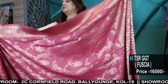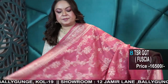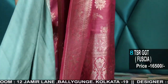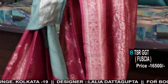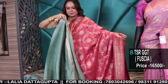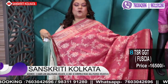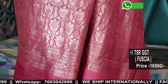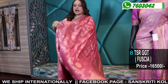Now moving on, the next jal is a coral. This is a lovely coral jal. Again, a contrast aqua blouse piece. The combinations, as I said, are very, very unique, uncommon color combinations. This is the combination. The blouse piece will have the contrast color and the border. This is the pallu part. Lovely color. Gorgeous and ideal for weddings.